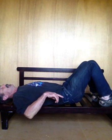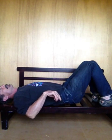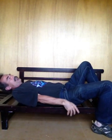If you're in pain and can't get out of bed, the best position is to lie on your back, have your knees up, and do it this way. So forward, back, left, right, circles. And this can be a lifesaver.